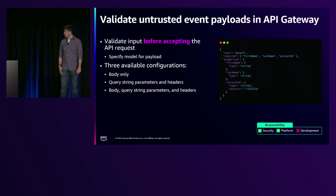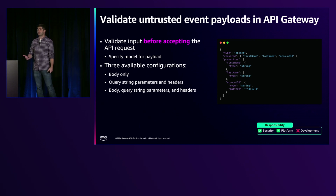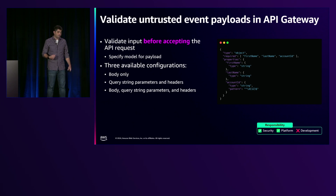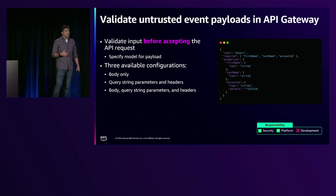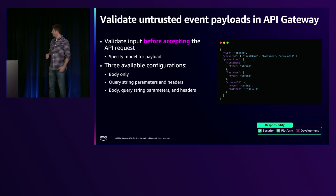There's a few different tools that we can use, right? These are serverless services. We want to use the service features as we can. So there's a few different services involved where we can take advantage of security features that are built in. So this is API Gateway. With API Gateway, you have the ability to validate the input before you actually accept the API request. And you do that by specifying the shape of the payload, the shape of the JSON payload in that request.